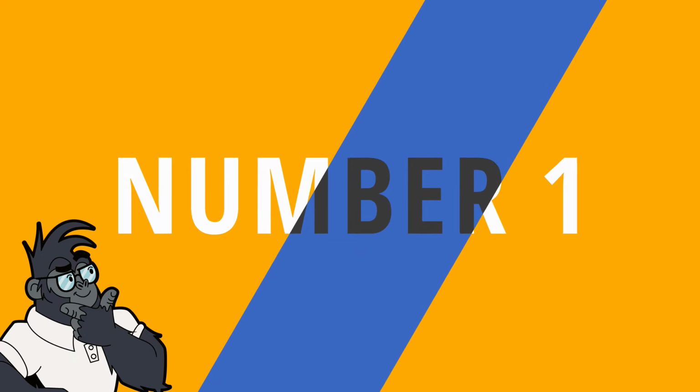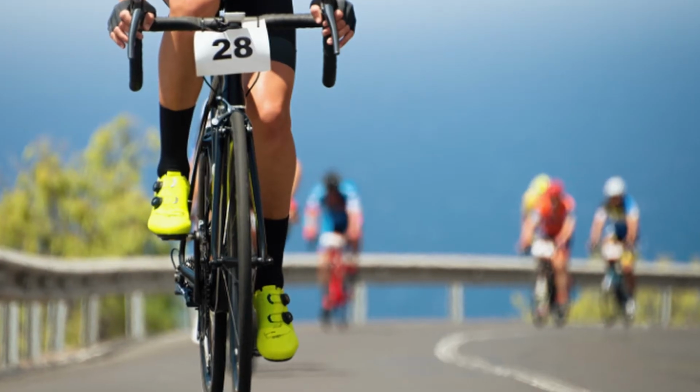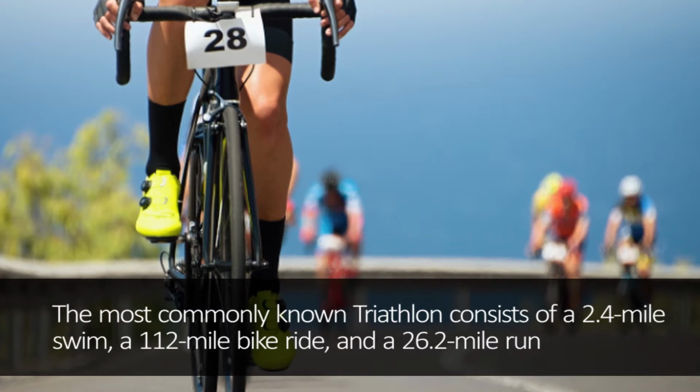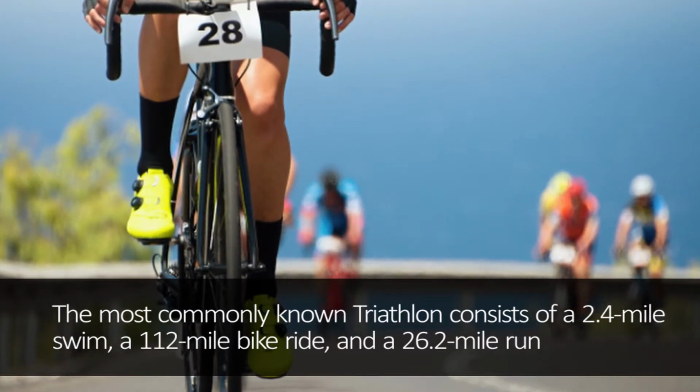Number 1. Signing up for the right race and buying the right gear. For many people, the word triathlon conjures up images of the Ironman race series, which consists of a 2.4 mile swim, a 112 mile bike ride, and a 26.2 mile run. Yes, that is a full marathon.